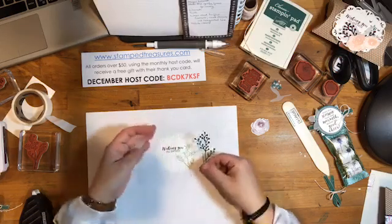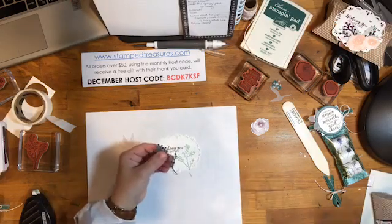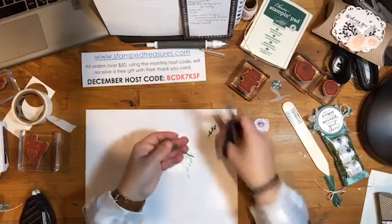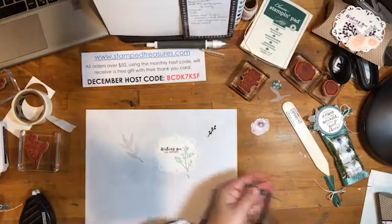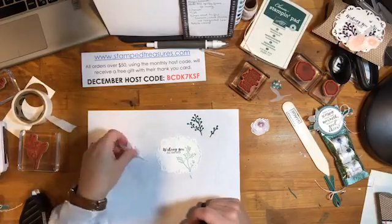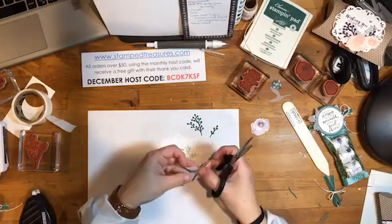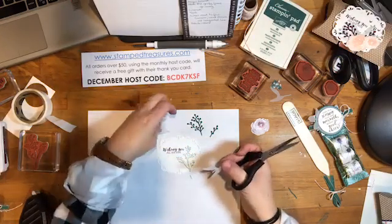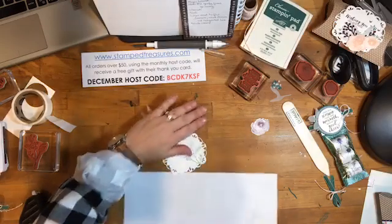So I am going to trim this little sprig off because I want 2. So rather than cutting 2, I'm going to cut the end off. So there I've got my 2 little pieces. And again, for this one, just like I did last time, I'm going to trim it into 2. So there's my first piece. Let's move this white out of the way so you guys can see.